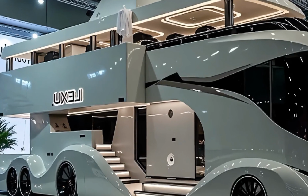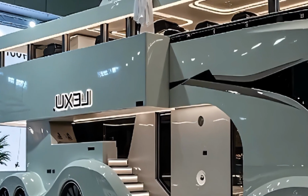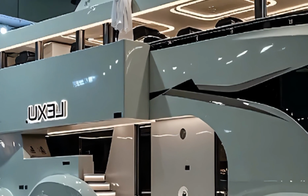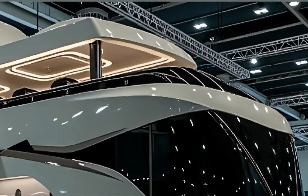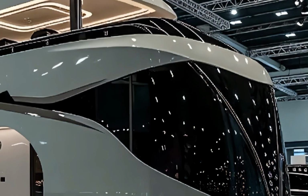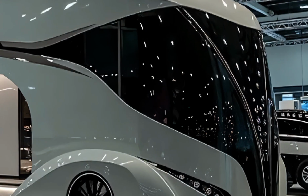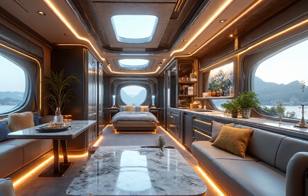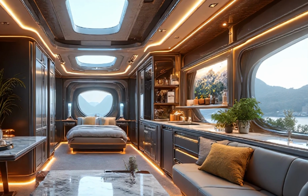The ride quality is elevated thanks to Lexus's adaptive suspension system, which absorbs bumps and keeps the motorhome steady on winding roads. Drivers can also benefit from multiple drive modes, advanced traction control, and a suite of driver assist features, making even long highway journeys easy and stress-free. Noise insulation has been perfected, ensuring that passengers enjoy a whisper-quiet cabin even when cruising at higher speeds.